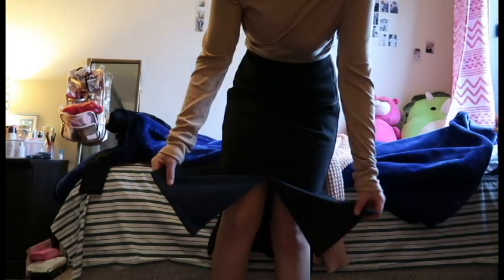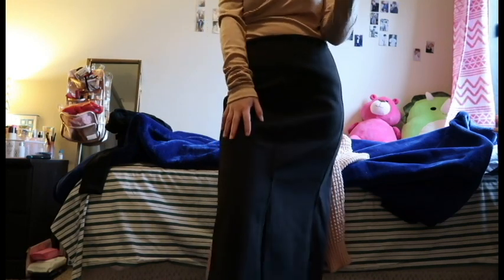Of course, like I said, there's a split here in the front, and also in the back you can see the split. Definitely would wear this with boot heels, or heels themselves are perfectly fine too. I will have to say that it easily gets debris on the skirt, so you may have to bring a lint roller with you if you're going out. If you walk, it's a little awkward at first, but I think I can get used to it. It's nice to wear. It's a little stiff, but I'm not complaining about it.